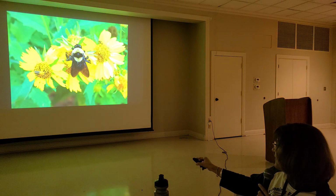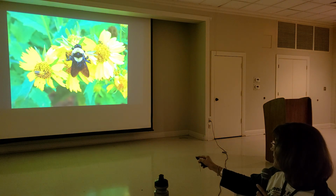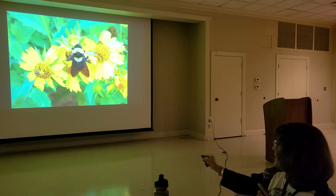And this is, once again, your cowpen daisy. So as you can see, there's an insect on each bloom here. So a bumblebee, a goldenrod soldier beetle, and I don't know what that one is.